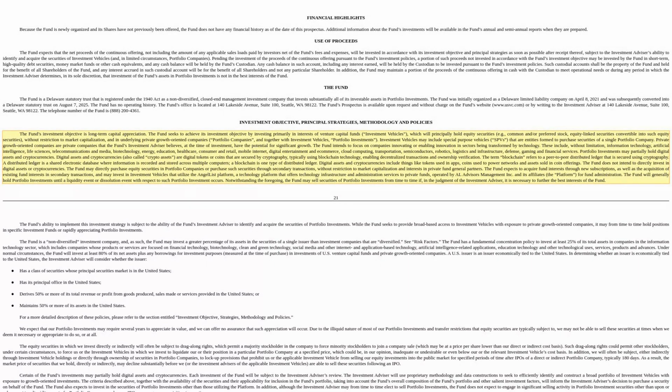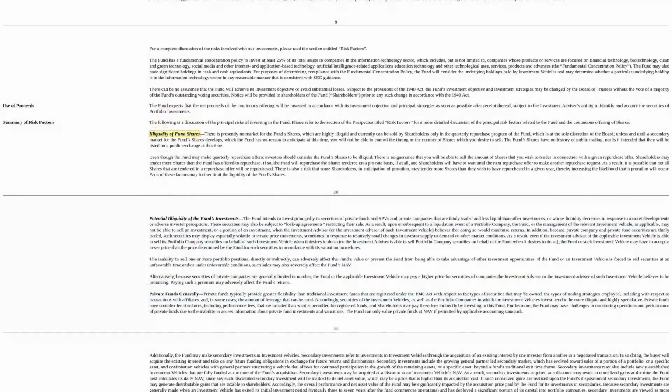This brings us to one of the biggest warnings in this entire document. The filing is very clear about the illiquidity of fund shares. There is no active market for these shares. You cannot just sell them on a stock exchange. Your only option for getting your money out is through a quarterly repurchase program offered at the sole discretion of the board. This means even though they aim to offer some liquidity, it is very limited and not guaranteed. They are telling you directly here you should consider the fund's shares to be illiquid. This is a critical point if you need access to your money in the short to medium term.